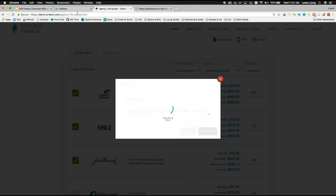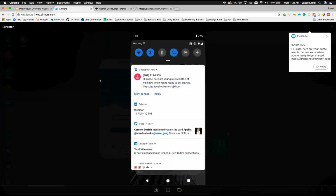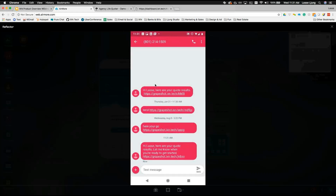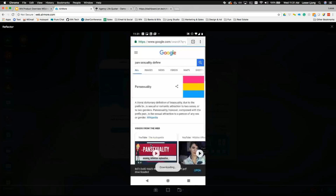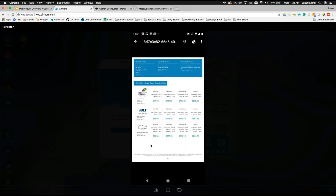All right, cool. I click send text. I go over to my phone, I pull down my messages, and it says, here are your quote results. I click on that. It's going to open up that text message, and it's going to have a little link right here in the quote. If I click on that link, it's going to download the PDF to my phone. There we go. Boom. And I've got that comparison.